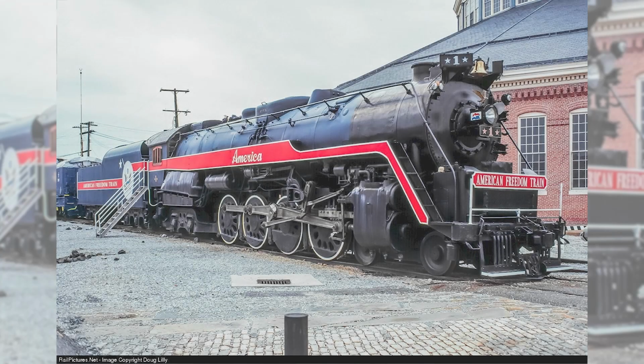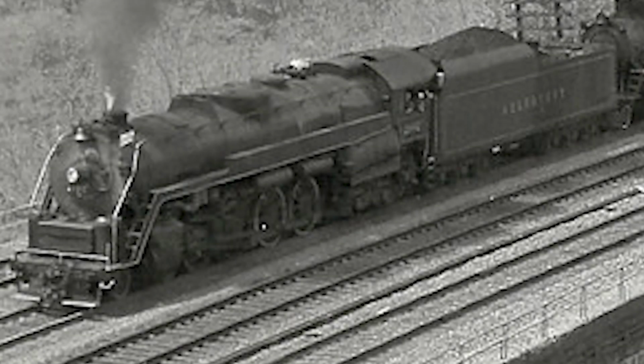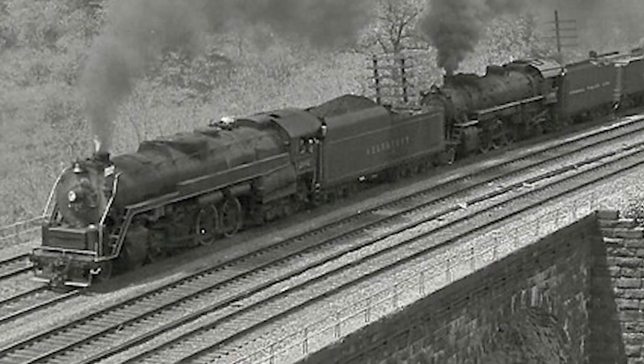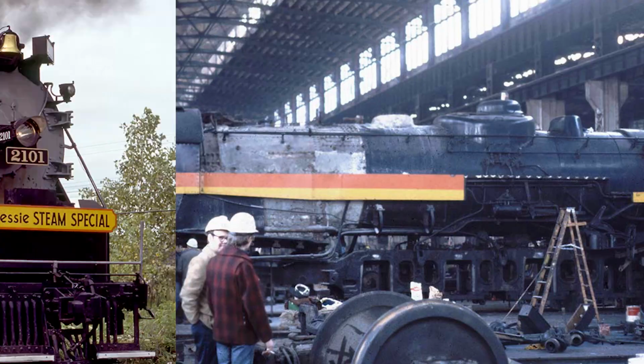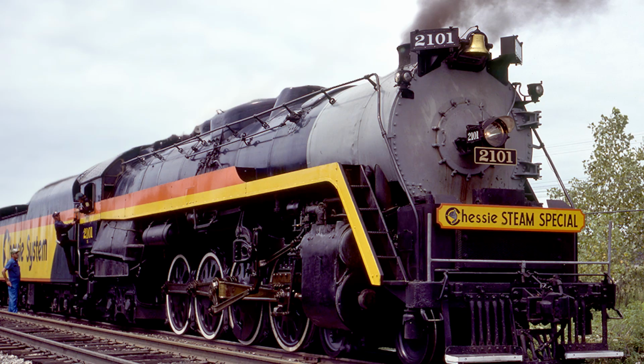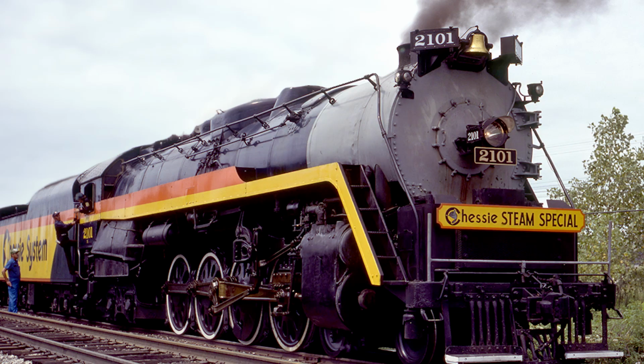Following the conclusion of the Freedom Train at the end of 1976, the 2101 was once again placed into storage. In 1977, the 2102 would emerge from its multi-year-long restoration and embarked on a number of excursions with Grand Trunk Western No. 4070 over Horseshoe Curve. Meanwhile, in 1979, the 2101 was brought out of storage for use on the Chessie Steam Special to celebrate the 150th anniversary of the Baltimore and Ohio Railroad, and as such was given an all-new paint scheme.